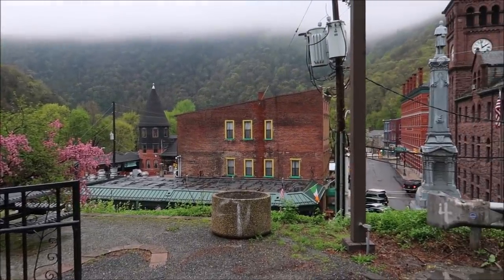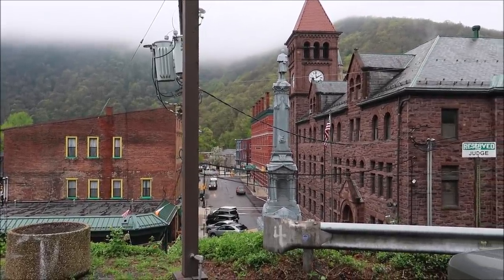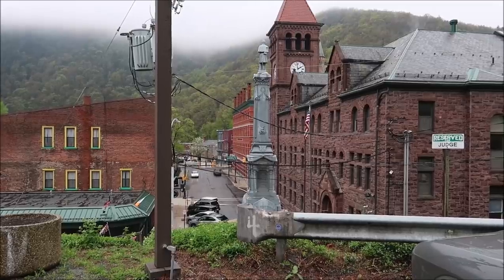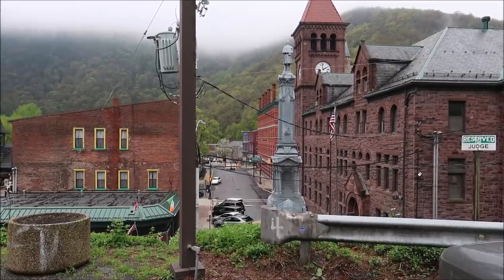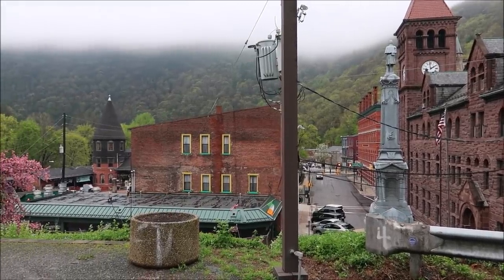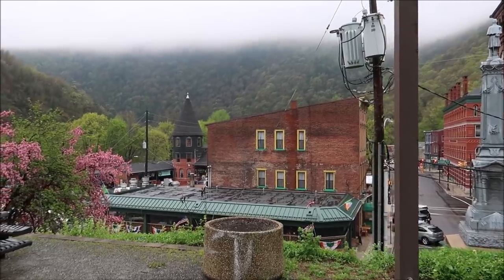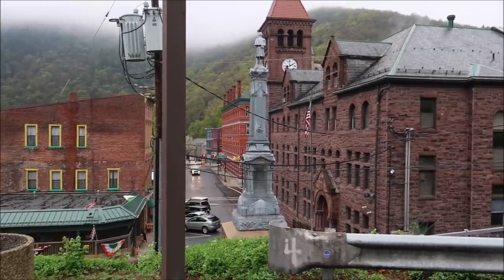Before we get to the mansion, actually, I wanted to show off a little bit of this beautiful town, Jim Thorpe. Look at it. The buildings are so awesome. I love the clock tower. I love the old brick-looking streets. This is pretty amazing, actually. What a cute, awesome town.